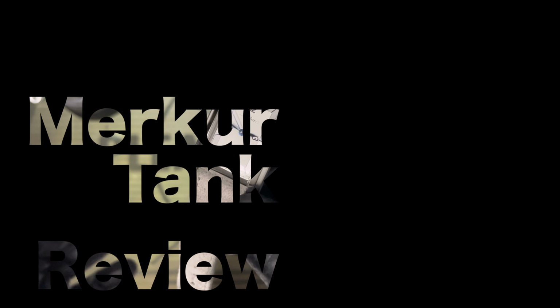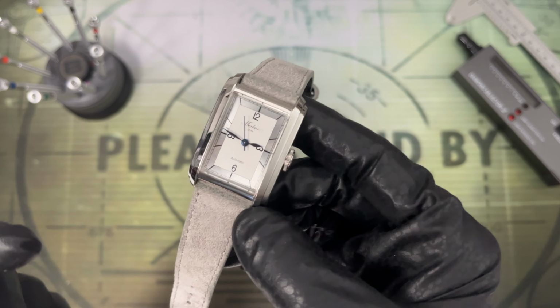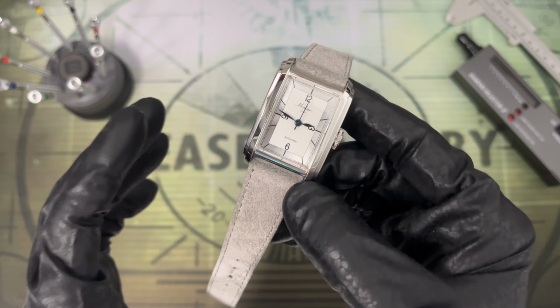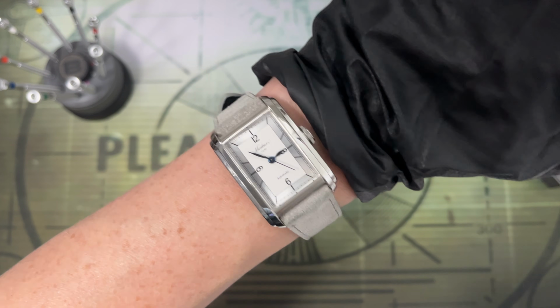I did not pick up many watches this year, but there's an easy number one for my 2024 list, and that is this rectangular tank from Merkur. But first, let's take a look on wrist. I like the tank shape because it's actually a style that fits a variety of wrists.